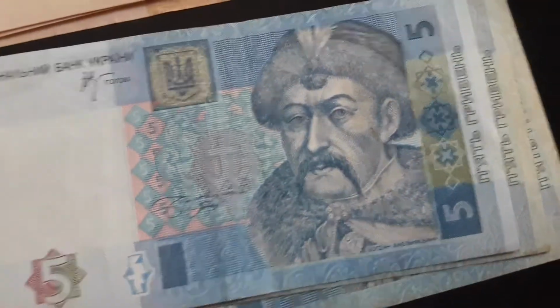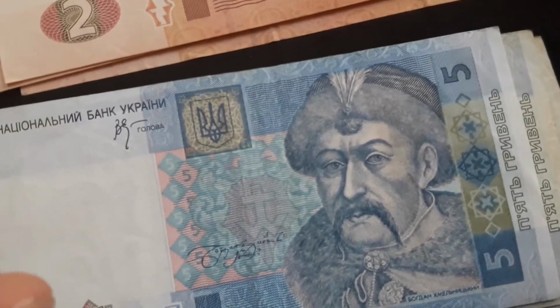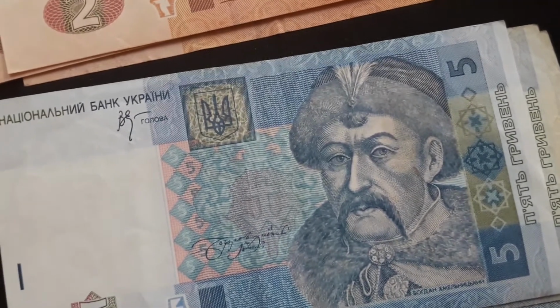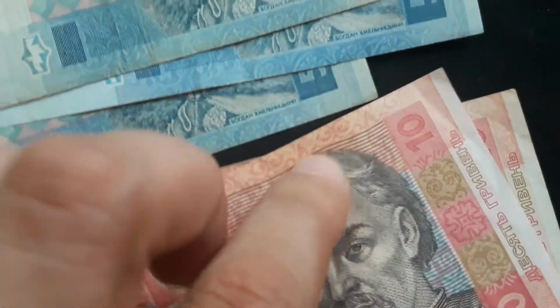Here we have the 5 hryvnia, the portrait of Bogdan Khmelnytsky, Hetman of Ukraine. And at the back we have a church in the village of Subotiv. I have different years of this current series. And the last one is the 10. I don't have any larger denominations.